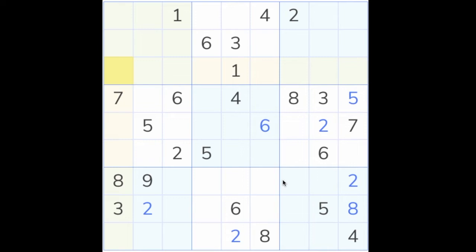Okay, so I do see something now. Okay, yeah. So 6 blocks down this column here, right? 6 here blocks down this column. So 6 will be limited to these two squares. So that means it will block across here. This 6 blocks across here and 6 blocks down here. So that's got to be a 6 there.